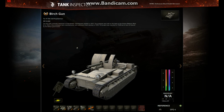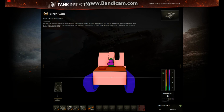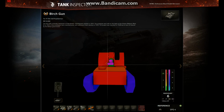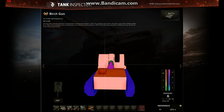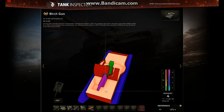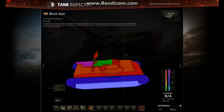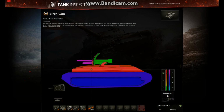Alright, we're going to have a look at the Birch Gun in Tank Inspector. It'll be very quick because it basically doesn't have any armour. We can see here that the front is only 6mm thick, as is the shielding that will protect you from pistol fire, perhaps. The top deck of the tank is 4mm, as is the interior. The side of the tank is 6mm as well.